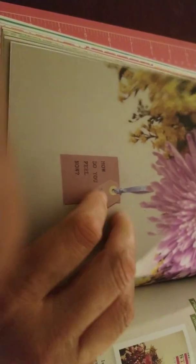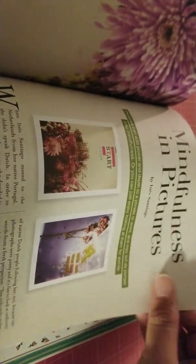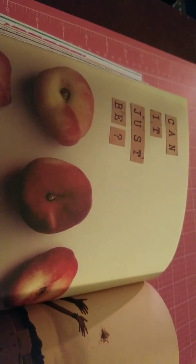Now I'm just, I didn't want to take too long showing you the book, but there's so much to cover that I wanted to show it all. I'm not sure if there are any more of these books out there, because I was lucky I found this one. It was the last one on the shelf, so I grabbed it before it was gone. It's a bit pricey, but for all that it has, I think it's worth it.